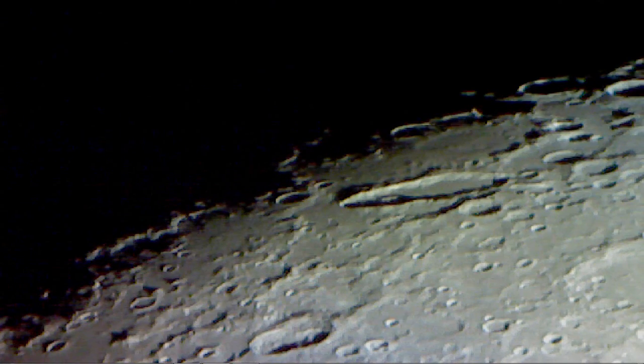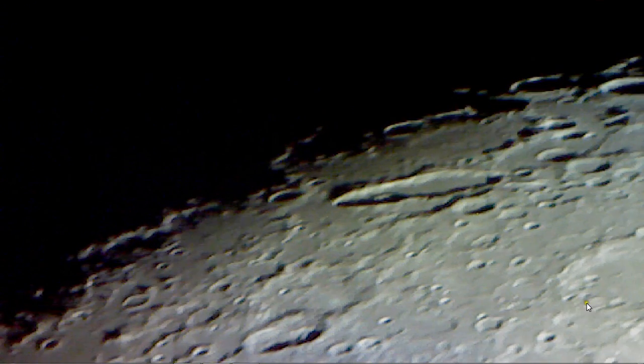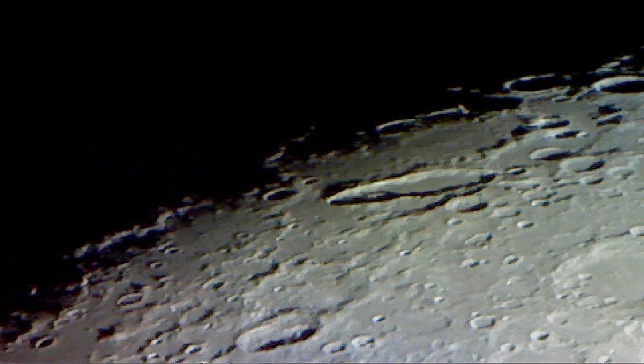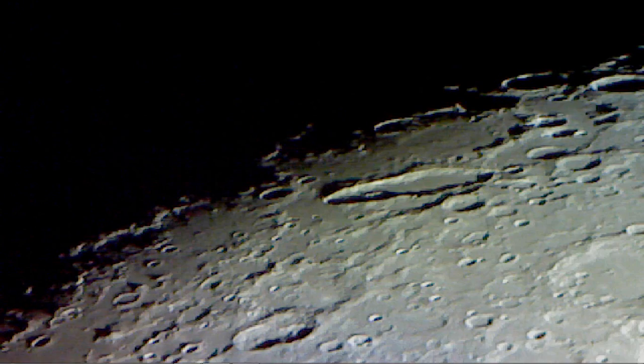Okay. Remember the double crater we were looking at? Now keep going. Is it to the left of the double crater, or is it to the left of the big crater above it? It's to the left. I have to move back over here and see where I'm at.